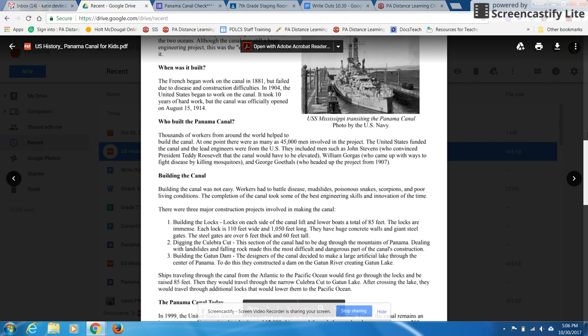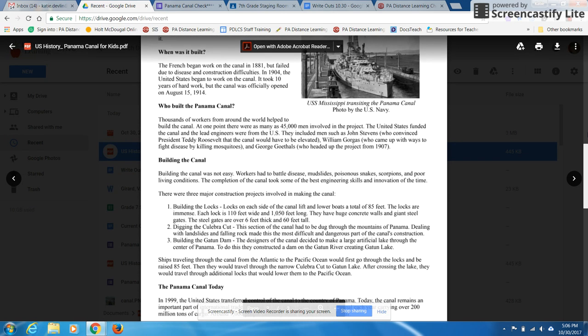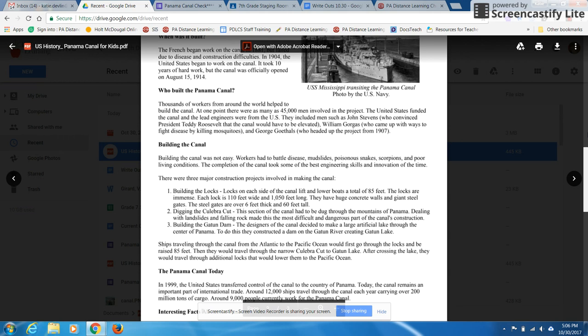Ships traveling through the canal from the Atlantic to the Pacific Ocean would first go through the locks and be raised 85 feet. Then they would travel through the narrow Culebra Cut to Gatun Lake. After crossing the lake, they would travel through additional locks that would lower them to the Pacific Ocean.